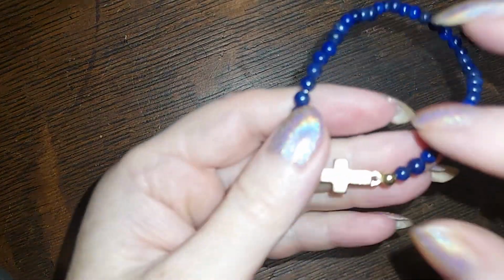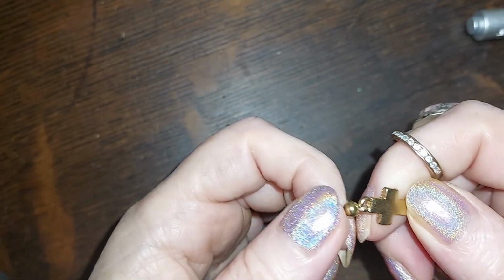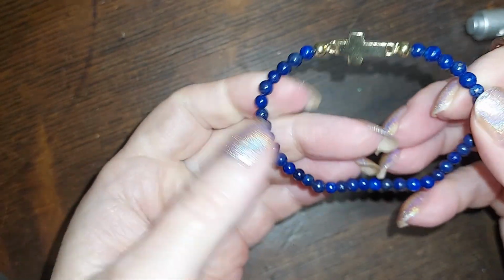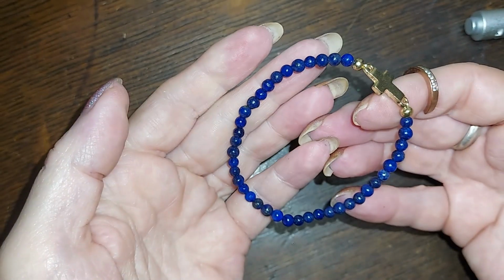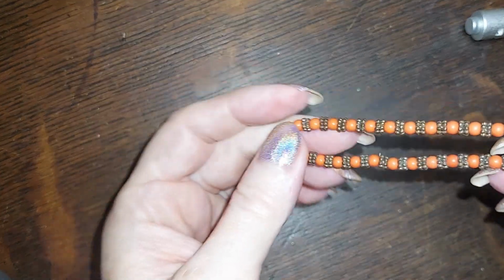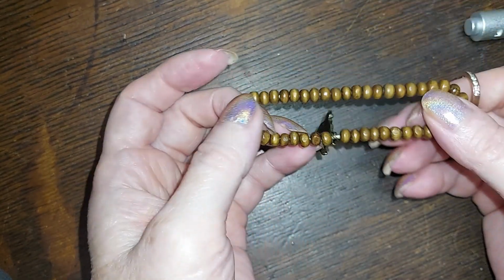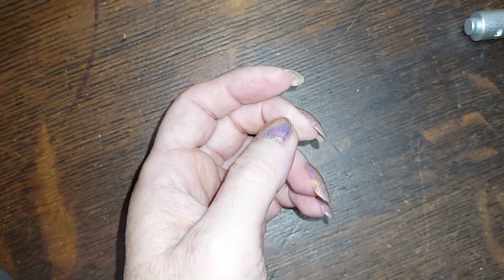This one is lapis and gold tone. Beautiful. We'll do that for 7. Because those are real lapis. You can see the difference in the colors. Beautiful. Don't know what this one is. Don't know. Dollar. No idea. Oh, this one is a little bead on a little wooden. That will be $1.